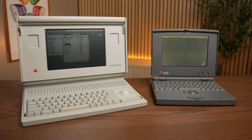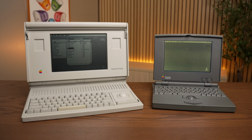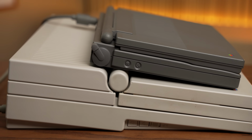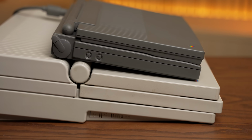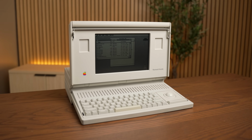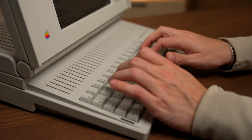The PowerBook 100 series was a massive leap forward compared to the Macintosh Portable. And ironically, the entry-level PowerBook 100 was at its core a Macintosh Portable. It was the same computer shrunken down into this package that weighs 6 pounds instead of 16 pounds. But the biggest innovation, the one that really stuck, is this, the palm rest. That's right, the Macintosh Portable has a keyboard that looks like a desktop keyboard attached to this machine. It just sort of ends.